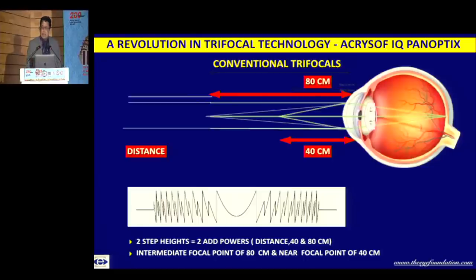And this is the conventional trifocals, like something of the Zeiss trifocals or the BioVision, the other trifocal that's available. So here what you have is rays of light coming into focus from distance, and then you have from 40 centimeters, then you have from 80 centimeters. There are essentially two diffractive patterns. One is the basic power of the lens, and one for distance, and one for intermediate, and one for near. So why is this 40 and 80 centimeters? Why not in between? Why can't we have 25, 45, 65, etc.?